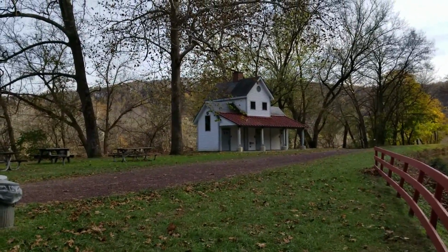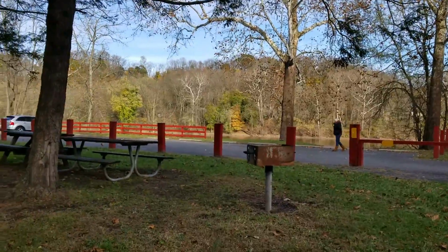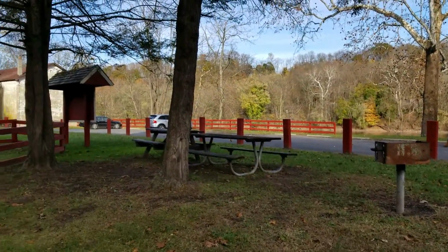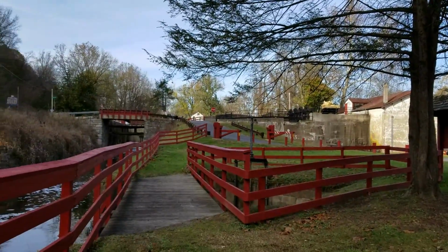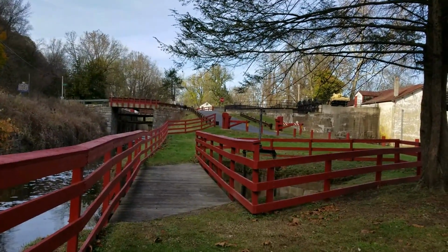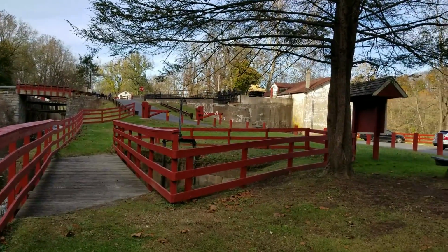And they have bathrooms here and ample parking and even little cookout stations here, so you can come here, spend a couple hours, relax, check it out, take some pictures. It's something you don't see on an everyday basis, so I definitely encourage you to bring your kids here. It's a part of history.